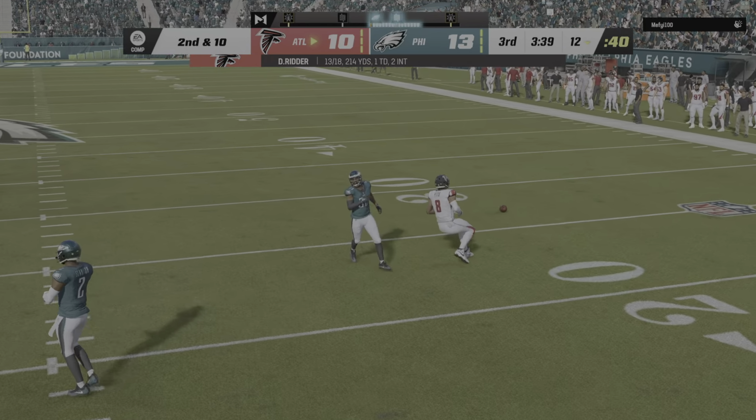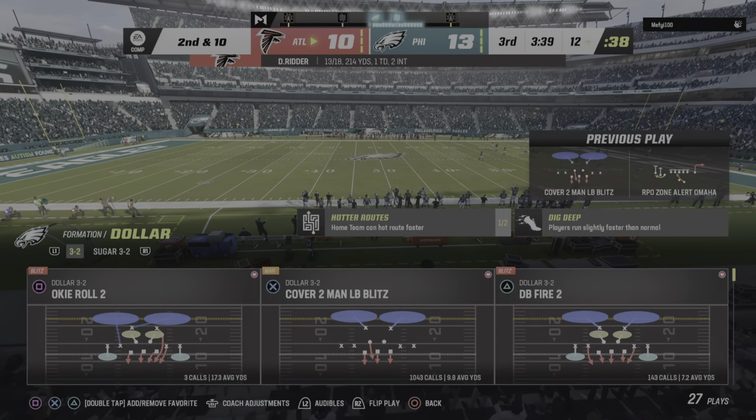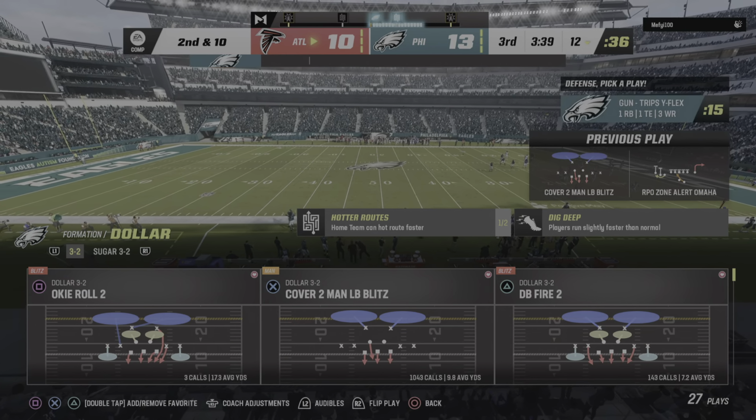Now the first play of the drive there is incomplete. That certainly appeared to be a play call where they were just trying to make second down, second and short. I think they thought the coverage was off a little bit more than it was. Nice job there pressing up on it and forcing the incompletion.